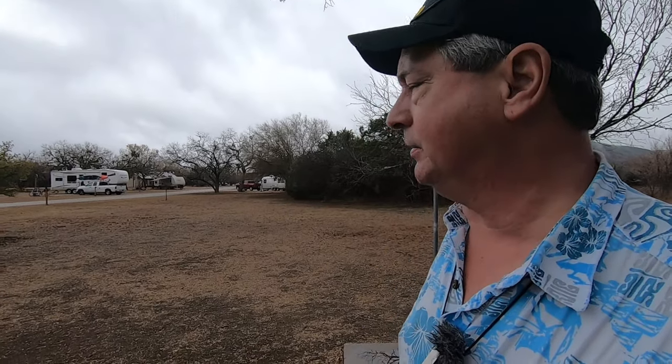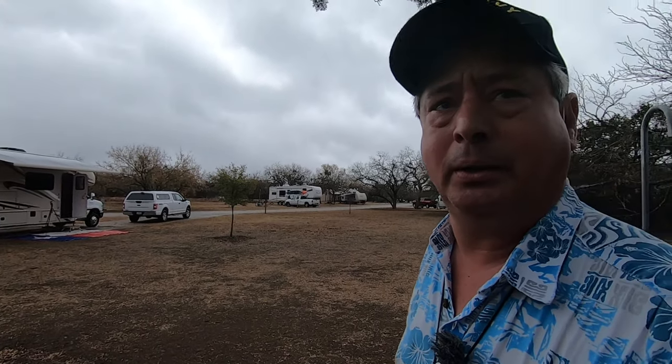So we're gonna get a bite of lunch, and we're gonna hop in the pickup. I think the rain is done, but I'm not sure. Still dark clouds off that way, so we're just gonna take the truck and drive around. Sun's supposed to come out tomorrow, so I'll do the scooter run after we get Little Red back in operating condition. So stay tuned, more to come from Garner State Park.